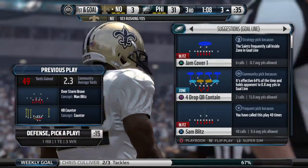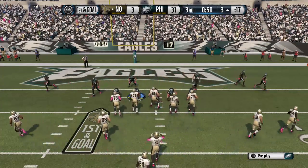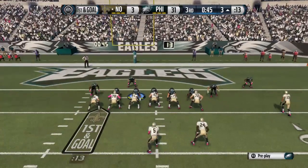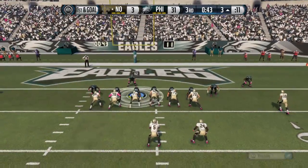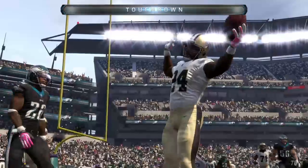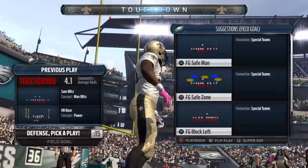All you can do is your job, and that was a good job by the offense, picking up the first down. You're down big in the second half. Hey, don't worry about the score right now. Just find ways to execute plays and get down there and score a touchdown. Here's the handoff. Touchdown, New Orleans Saints. McFadden's got his first touchdown of the season.